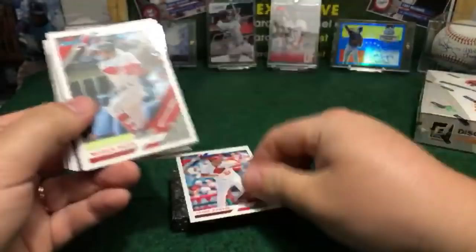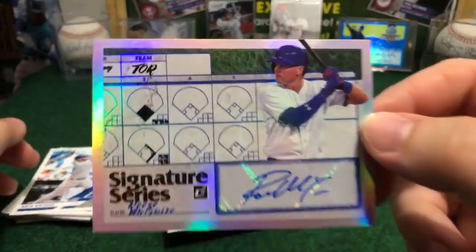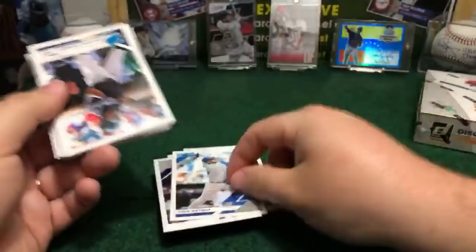Last pack in this box, Black, variation for Freeland, Colorado Rockies, name variation. And look at that, Rhys McGuire, Toronto Blue Jays, piece of auto right here, signature series for the Toronto Blue Jays. March 19, 25, buddy. Congratulations, you got this beautiful McGuire auto. Nice rookie for Toronto. And another four hit box. Sweet, man. We got three already straight. I love when that happens.